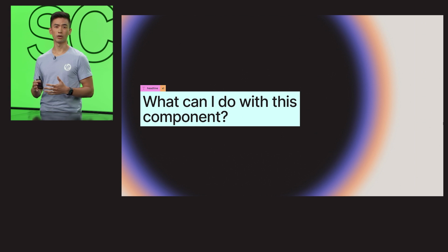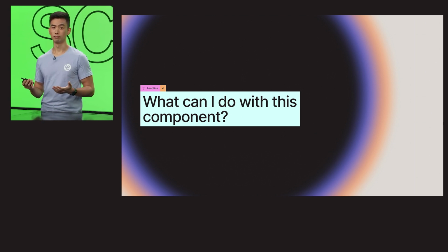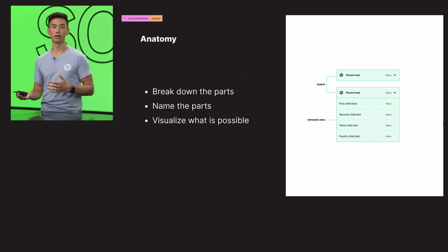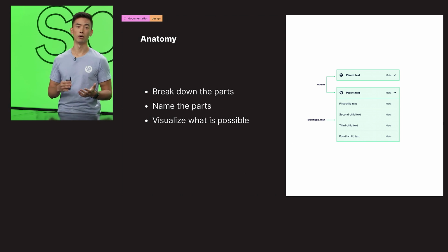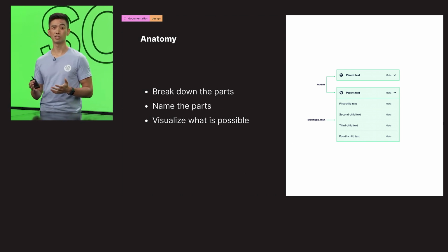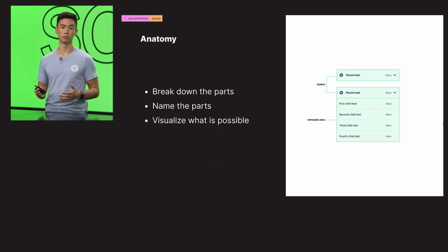Another question we hear quite often is, what can I do with this component? Which parts are flexible? And one of many ways we address this question is by including a detailed anatomy of our components in our design docs. We help users break down components into distinct parts and provide visual examples.